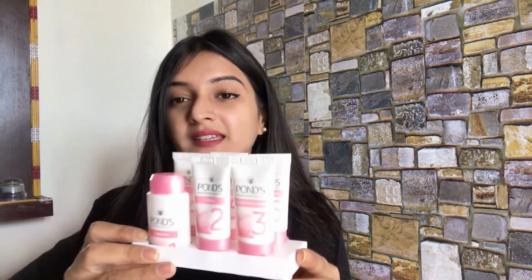So let's just talk about the packaging of this product. I think it's really travel friendly and you can take it anywhere, because the first thing which I liked about this product is it comes in this cardboard like structure, so it's pretty easy for you to carry anywhere. And the second thing I liked about this product is that it does not come in sachets. It comes in this tube like structure, which I think is pretty easy for you to carry anywhere.